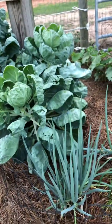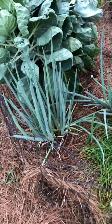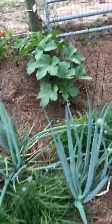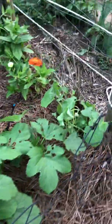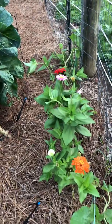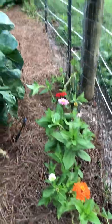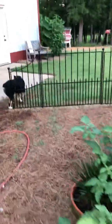Our brassicas, still making it. I don't really think it's the right time to grow them, but we'll see. Onions and chives. Okra's coming up. That's the jambalaya, the real productive okra. And some more cucumbers if they make it. And some pretty little cosmos zinnias over there. You can see the lantana over here. And the nasturtiums are still hanging in there even though they don't like the heat.